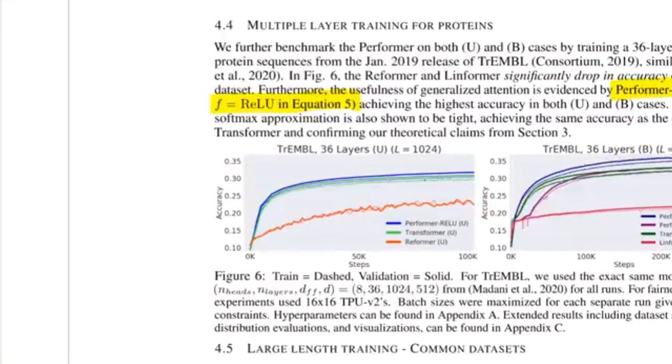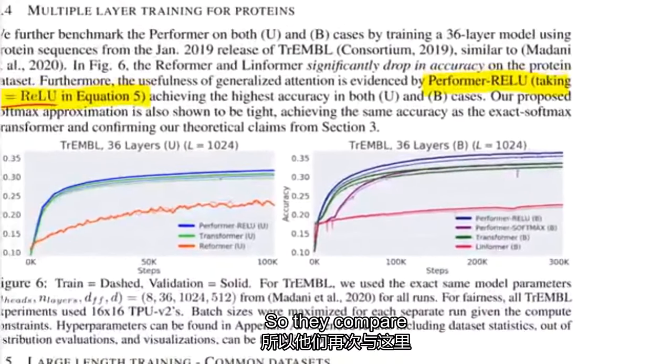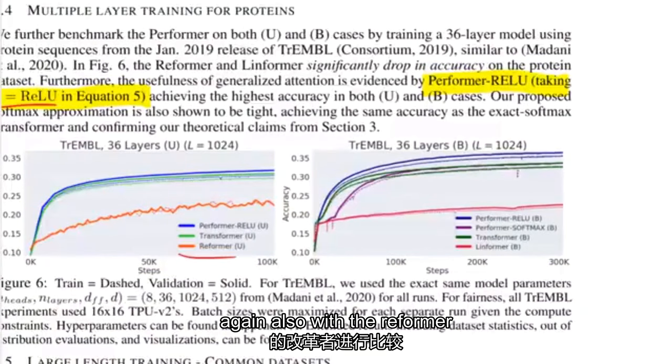And here they're already trying swapping now, because they say, well, we have a method that we can basically plug in anything we want. So they plug in ReLU because it's worked well. And this, again, works pretty well. They also compare with the Reformer and the Linformer, as you can see. And of course, they beat everything.